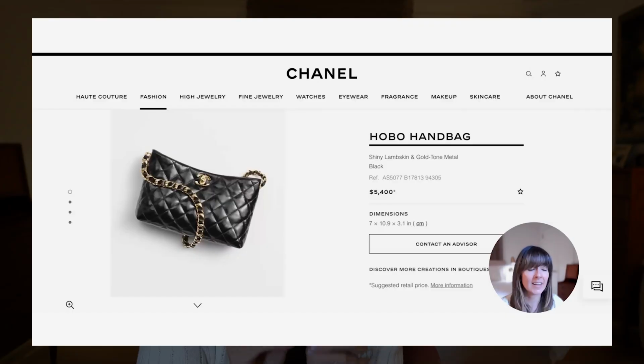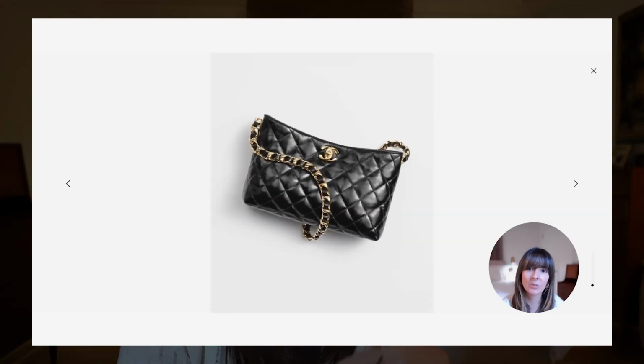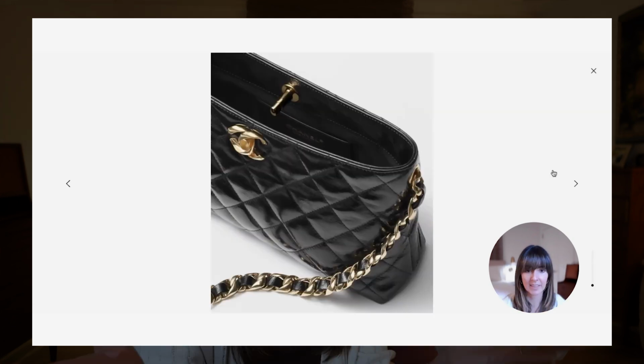Now, this bag is a hobo bag, and I just love the simplicity of this, honestly. I think this could be worn during the day. I think it can be worn at night. I think it is kind of like that perfect size, and you can easily get in and out of it. It is kind of like a pouch with a chain strap on it. It keeps it very fresh, very interesting.